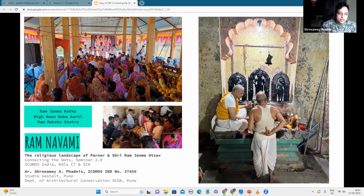In the background, everybody is chanting the Ram Raksha Stotra. If you all know, Ram Raksha Stotra is like a kavach, for anybody who requires protection or where there is fear. And just for general well-being, we chant the Ram Raksha Stotra. So this continuous Stotra jap goes on from the morning till noon, and at noon, we have the Maha-Arti.